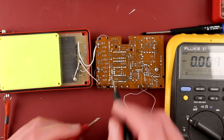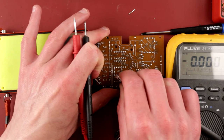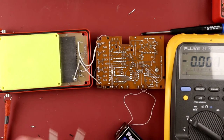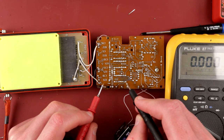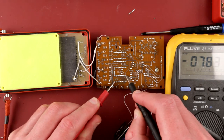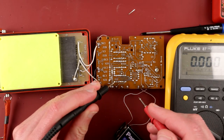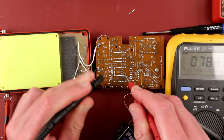There's a possibility, all this crap is conformally coded, so there's a possibility that... No, 7 is actually this one, I think. Alright. Yes, this is 7. This is 14. So that's correct.